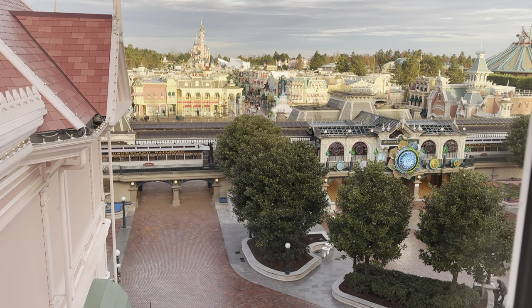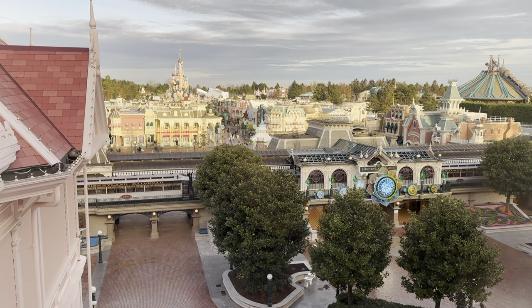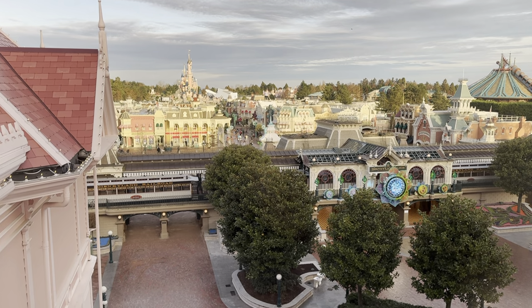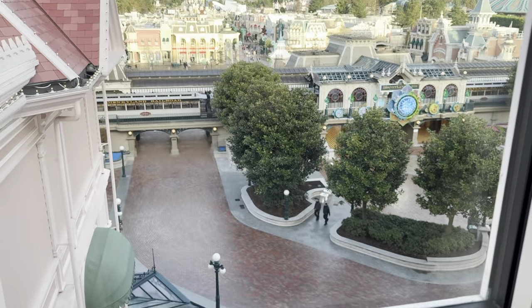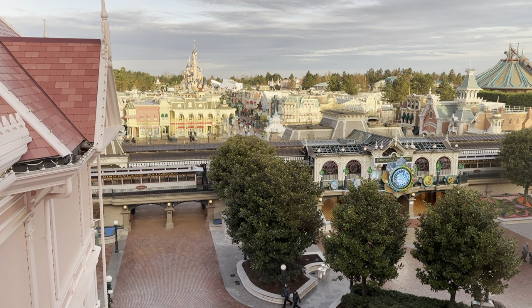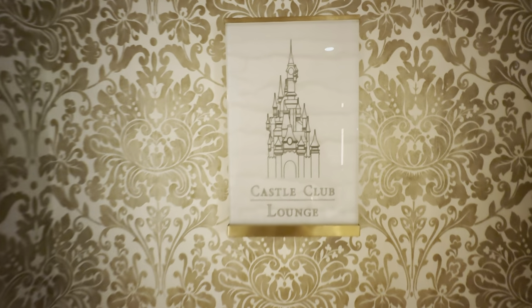Oh God, I really can't get enough of this view. It's so beautiful, oh guys. Disneyland just woke up. We have no balcony, but from behind the window, it's great. Time for breakfast.